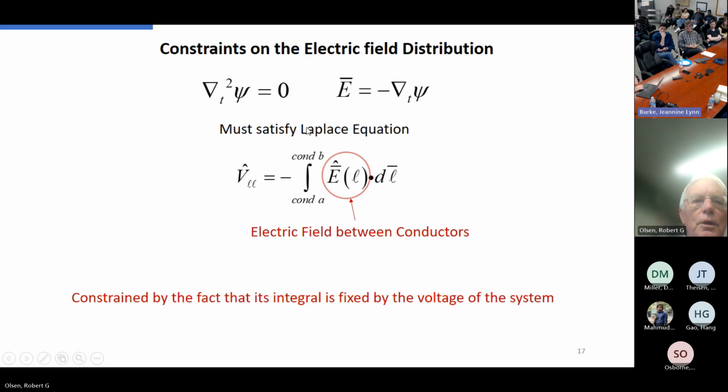All right. It is also true that if you have an electric field between the conductors, there is a difference in voltage between the two conductors, or between the conductors and ground. And that's a constraint, because when you design a line for 500 kV, for example, that 500 is up here. You can have different distributions of electric field, but this is given, right? That's given.